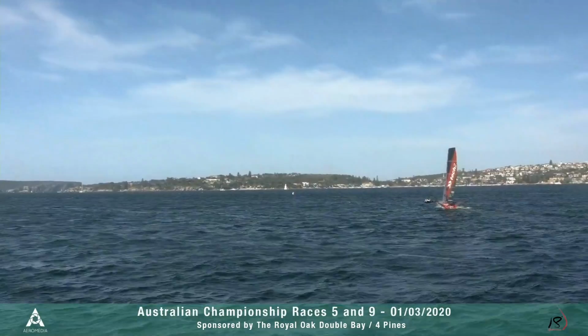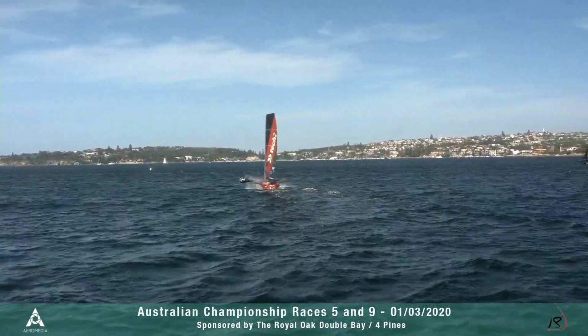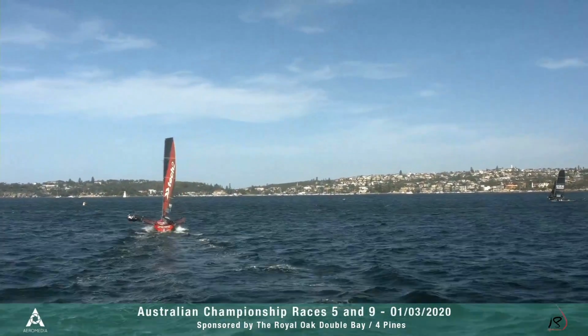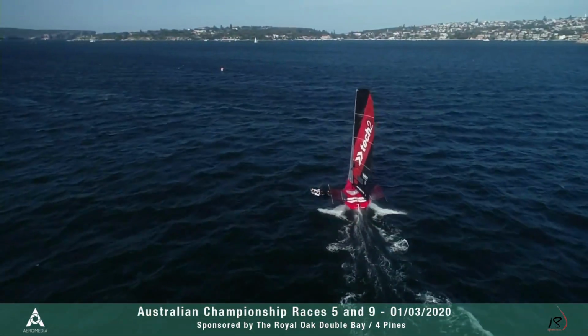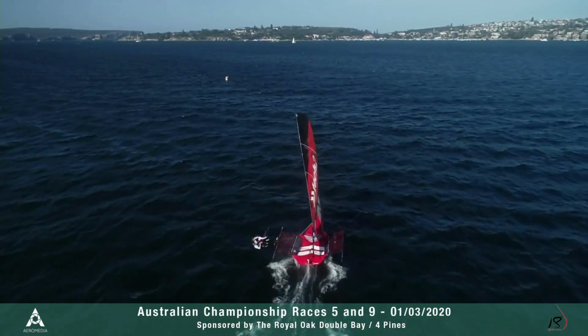It doesn't actually hurt much because the VMG curve's pretty flat. Bow down, the VMG goes down very little. But it's the next manoeuvre, isn't it, that is the worry. It's the fact you have to tack followed by a bearaway. Yep. You just don't want to be tacking on the mark. Or just ignore the mark and sail past it.